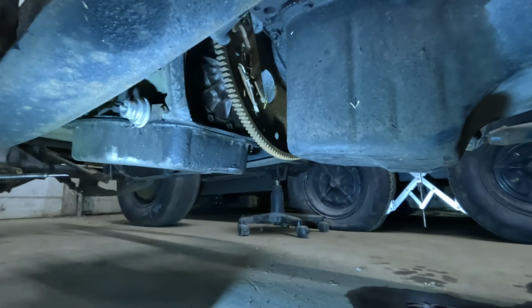And then maybe after that we can put a breaker bar on the damper where it's a lot easier to rotate an engine and try to rock it back and forth that way. So let's give that a shot next.